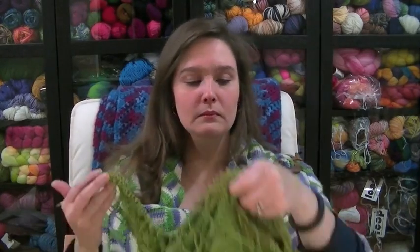So here I'm going to show you the tutorial for the Russian join, which is a fabulous technique, but for this particular yarn it was not the best. I do show you 2 different yarns in the tutorial, and I make a few mistakes. So you'll see that even somebody who's been doing it for a while can make mistakes with it. So here's the tutorial for you.